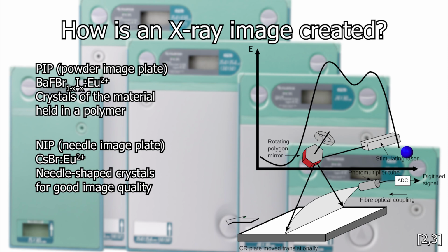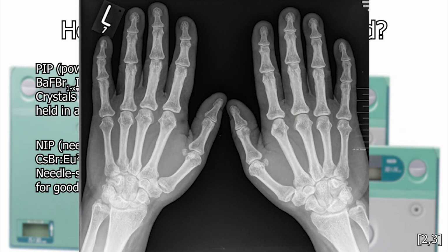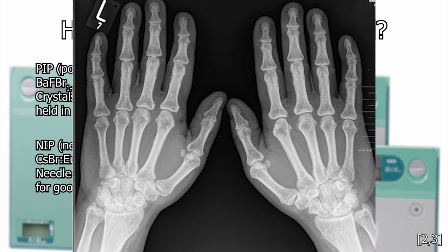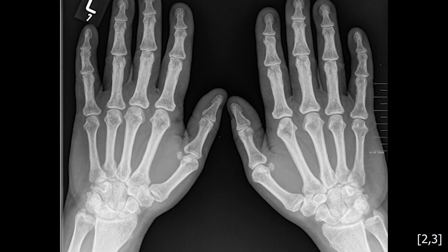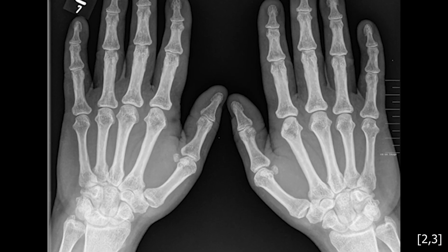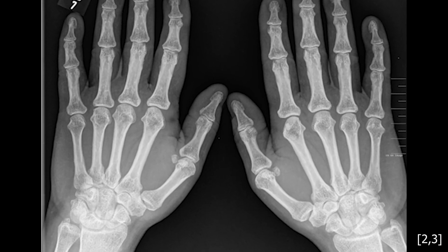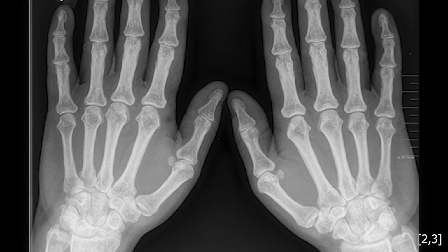Sometimes it could also be green light. And depending on how much the individual crystal glows due to the laser excitation, you can then calculate back how much radiation this individual grain has received. If you do this for each crystal grain, you can put together an X-ray image pixel by pixel. There you have it, the X-ray image is ready. It may well be that not all electrons are released from this excited state during the scanning, in which case you wipe it all off again with a very high intensity light, and then the image plate should be ready for the next X-ray exposure.